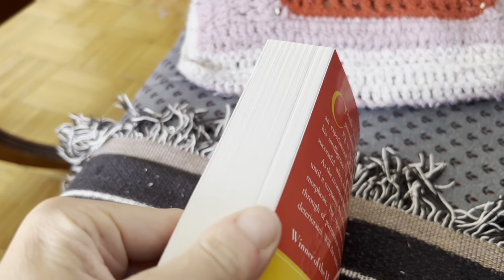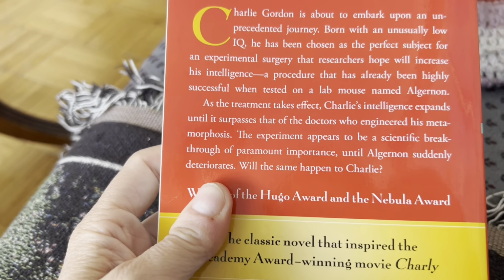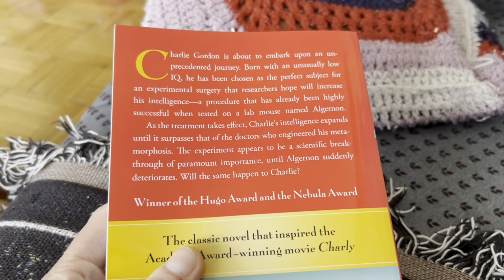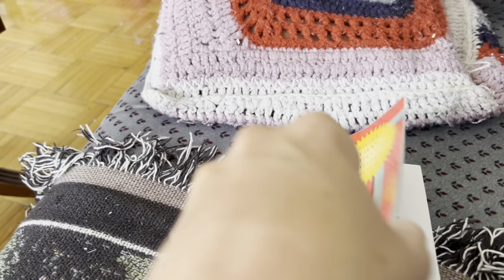It's about Charlie Gordon, but it's not very long. It's just over 300 pages. It's not very long. So, shall we get started?